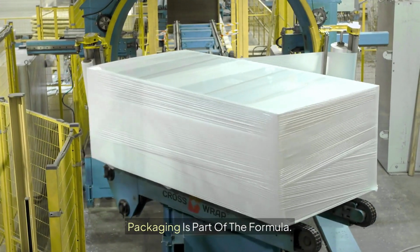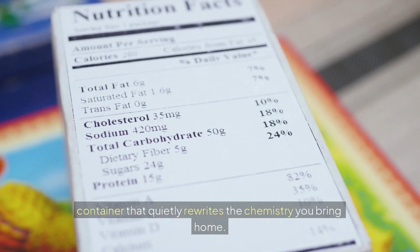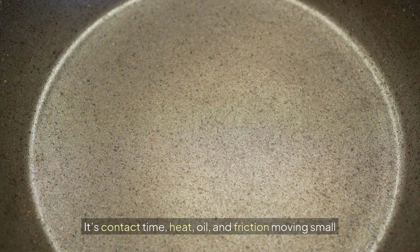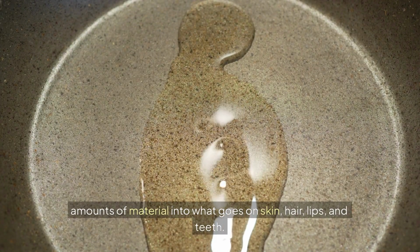Packaging is part of the formula. We've talked formulas. Now the part you don't see on the ingredient list, the container that quietly rewrites the chemistry you bring home. Packaging isn't a box around the product. It's contact time, heat, oil, and friction moving small amounts of material into what goes on skin, hair, lips, and teeth. Start with a simple truth.